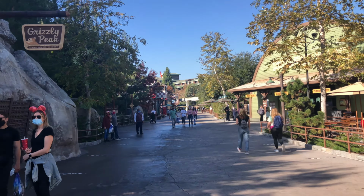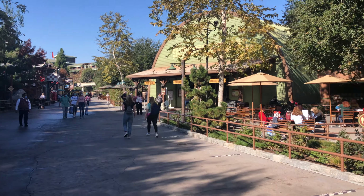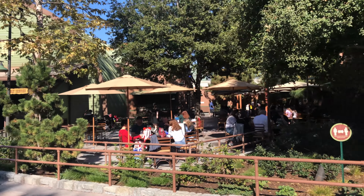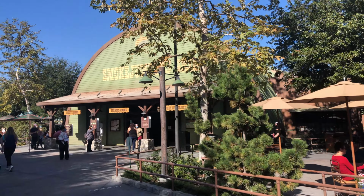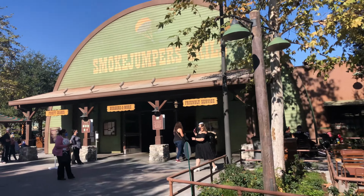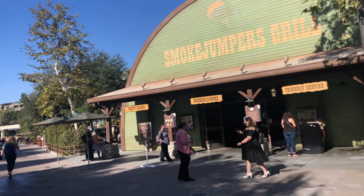So Grizzly Peak is open. And this restaurant is open, it looks like. Yeah, I think so. Yes, it's open. Smoke Jumpers Grill.